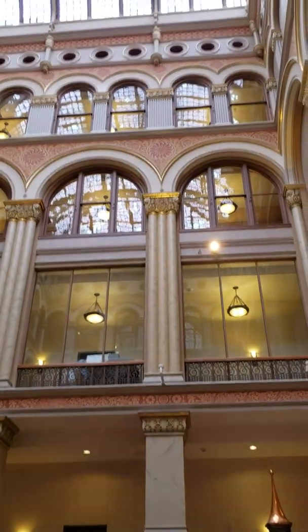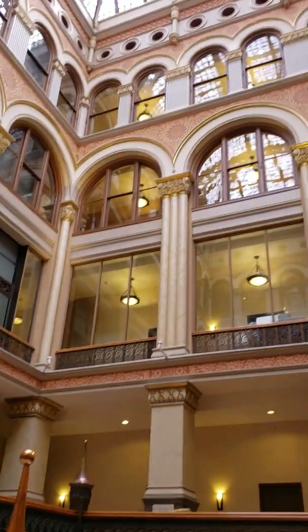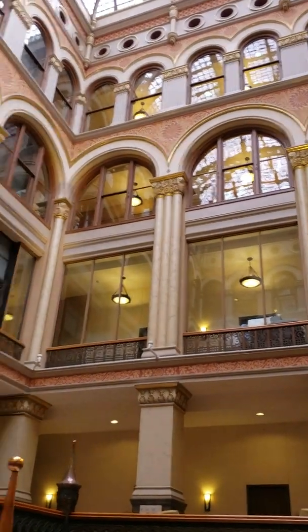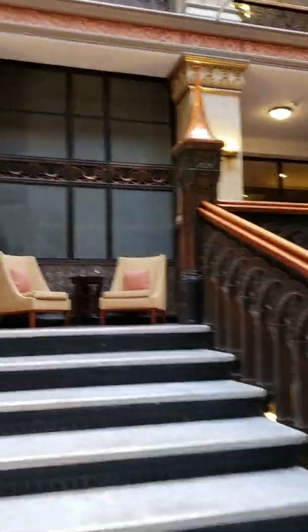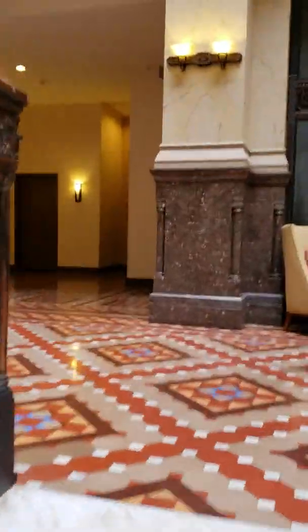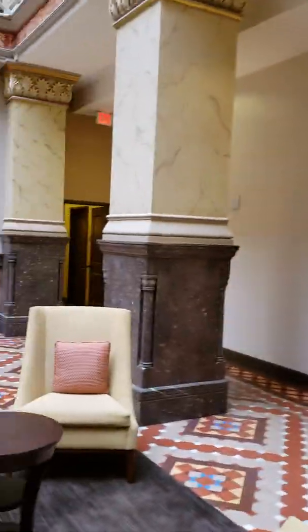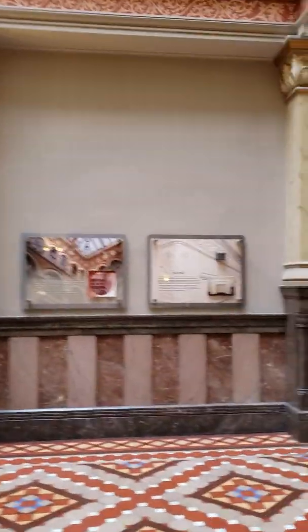All right, well, anyway, I want you to see this beautiful hotel. This is now the Hilton Garden Inn in the heart of Milwaukee. And I just couldn't be more impressed with how beautiful the hotel is. It is breathtaking. Look at the floors. It's a bit like the Overlook Hotel, isn't it? In The Shining. Okay, I hope Jack Nicholson isn't staying here.